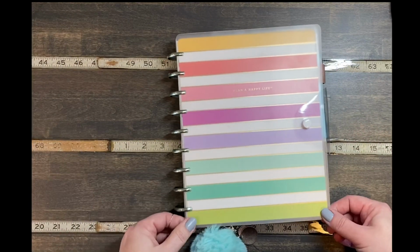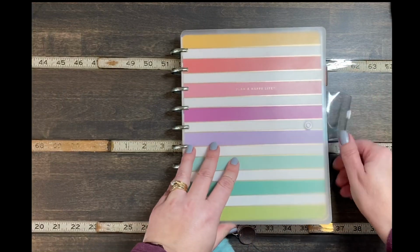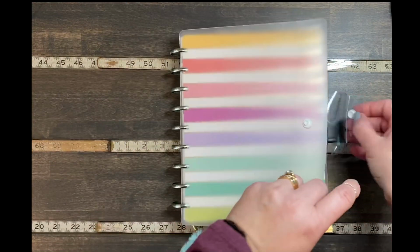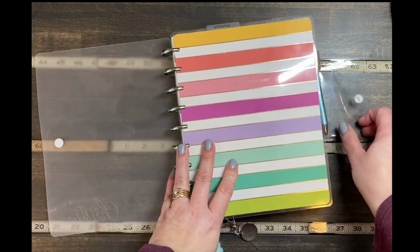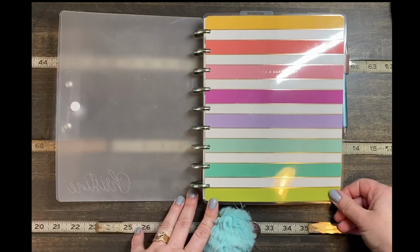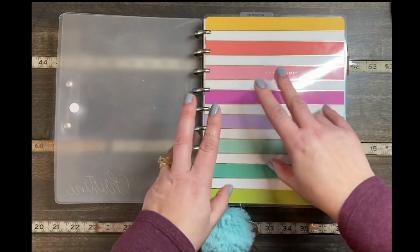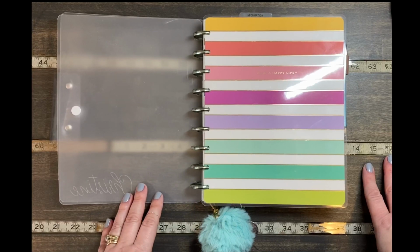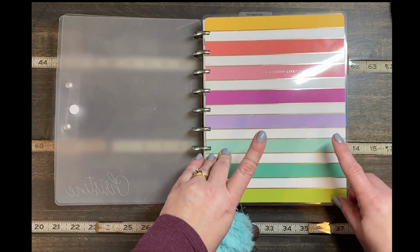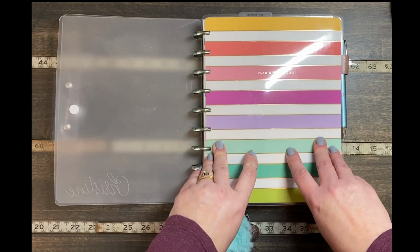First off, this is a Happy Planner, obviously, and it is wearing our translucent snap cover. So let's just move that out of the way for now. And this is the Planner Babe cover that I had switched off. I had been using that black cover with all the icons on it that comes from the horizontal planner. I'm not sure what that planner was called, but it came out in the 2020 release. But I switched up to this one because I switched from the Homebody Dashboard to the vertical Planner Babe for February.